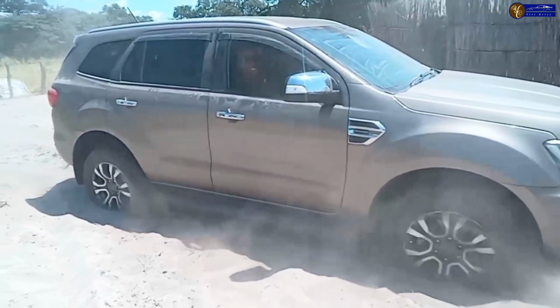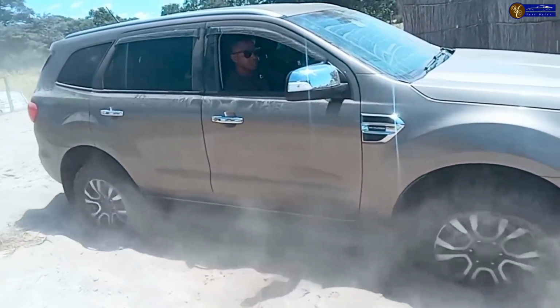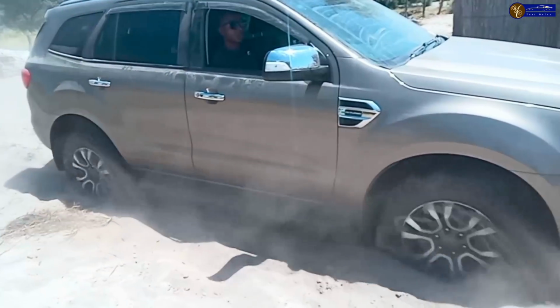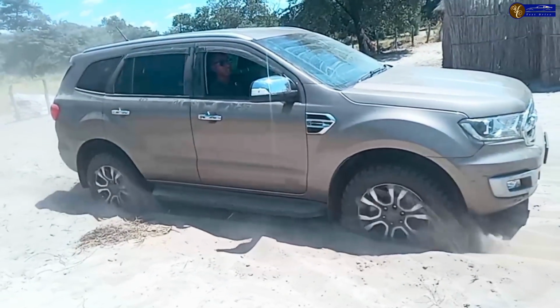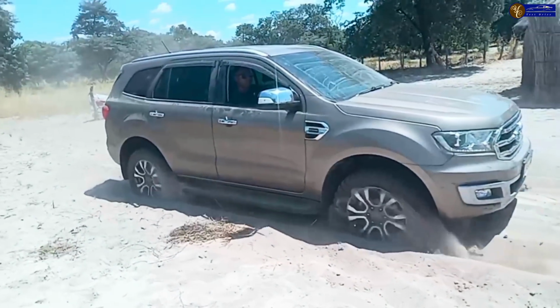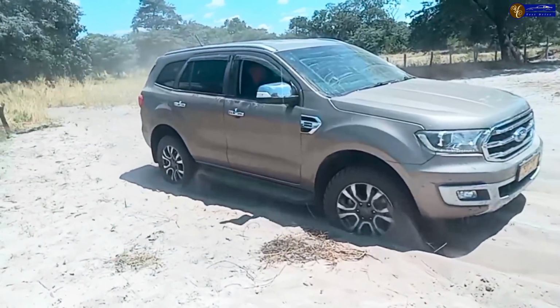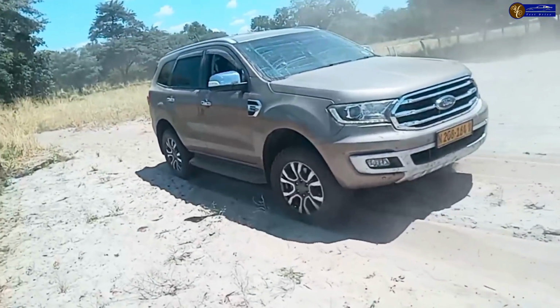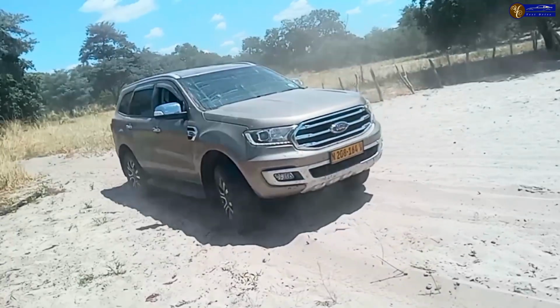I should admit the tires were really quite hard. And the only issue is that I did not want to deflate them. Katima is so far, and these are off-road tires. I did not want to drive with flat tires or low pressure tires on the tar road. There we go. Done.